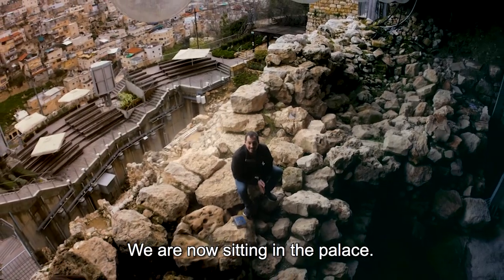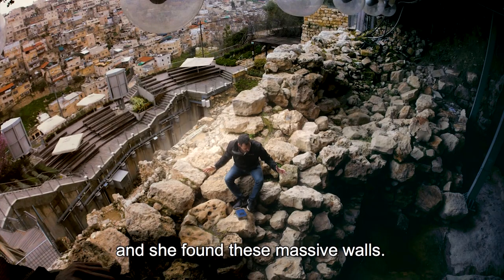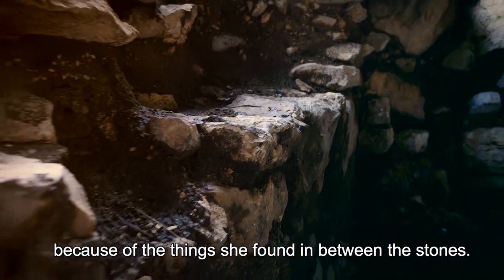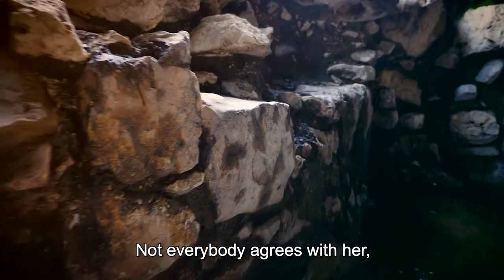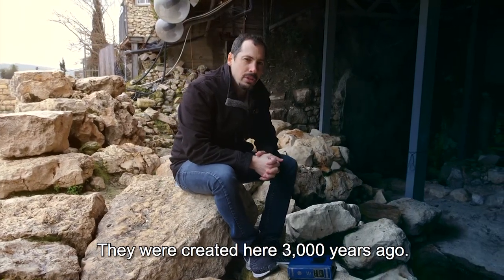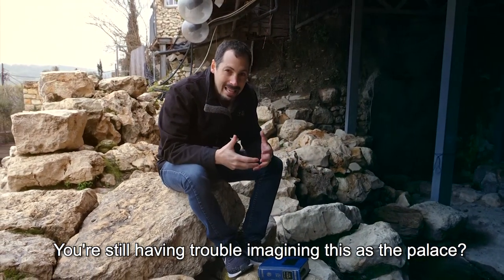We are now sitting in the palace. In 2005, Dr. Eilat Mazar dug here, and she found these massive walls. She dated them to 3,000 years ago because of the things she found in between the stones. She said, I found King David's palace. Not everybody agrees with her, but think about it. There are massive walls creating a corner. These walls were very tall. They were created here 3,000 years ago. Who lived here 3,000 years ago? King David.